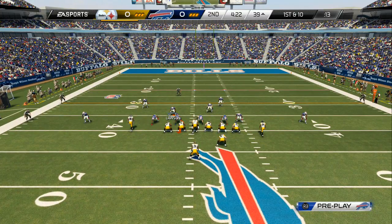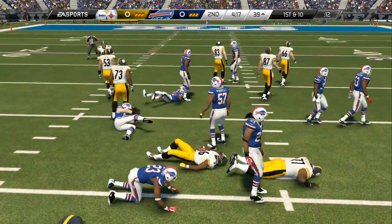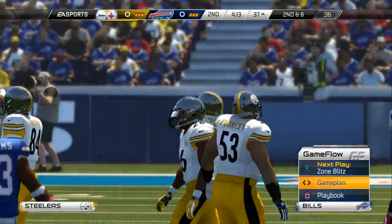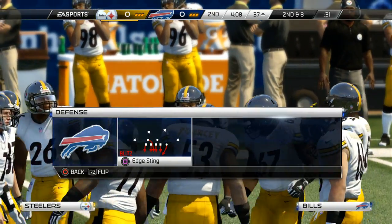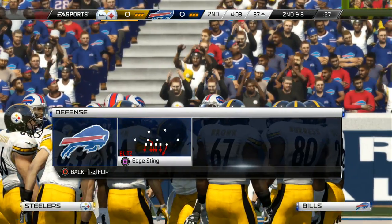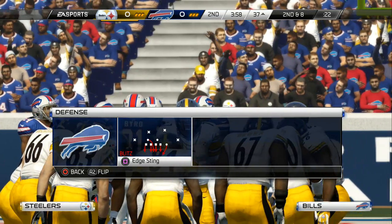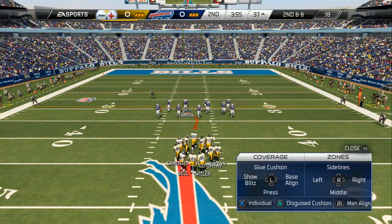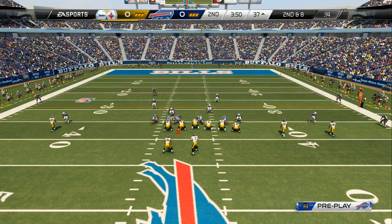Let's see what they do on first down following that. Listen, there's going to be a lot of ugly plays that don't work. You just got to keep running them. That leads us to second.